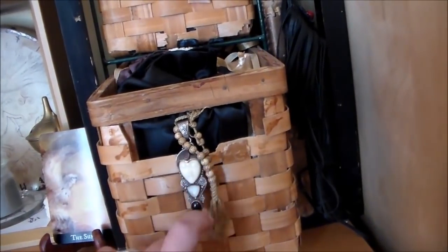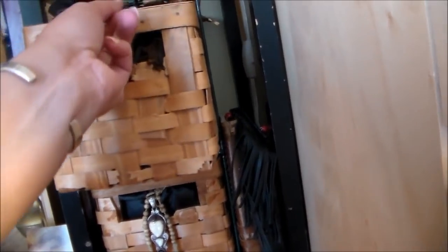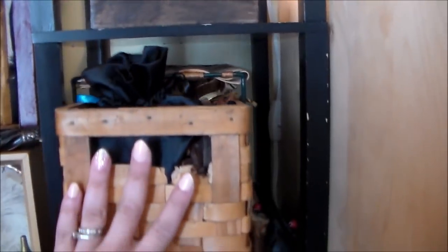You can see the front charm on the bag of my Marielle tarot poking through. Love that guy. And up here, just more tarot decks. And there's my tarot, the Holy Light Vikings tarot. Yay!